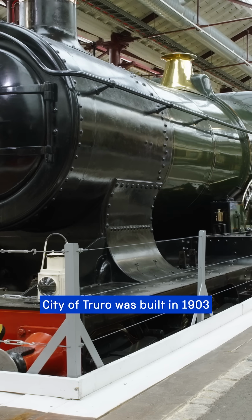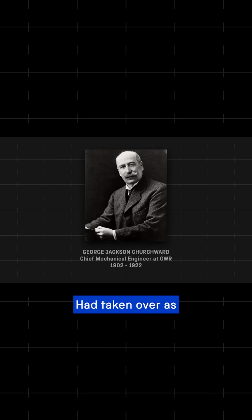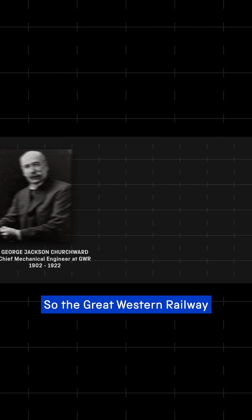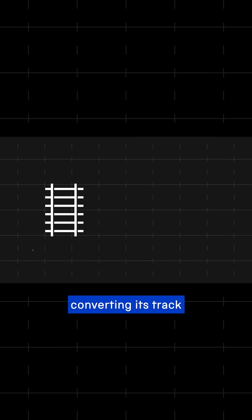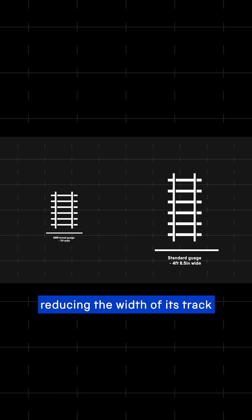City of Truro was built in 1903, just a year after George Jackson Churchward had taken over as Chief Mechanical Engineer of the Great Western Railway. So the Great Western Railway had finished the decade before converting its track from the broad gauge to the standard gauge, reducing the width of its track from 7 foot to 4 foot 8.5.